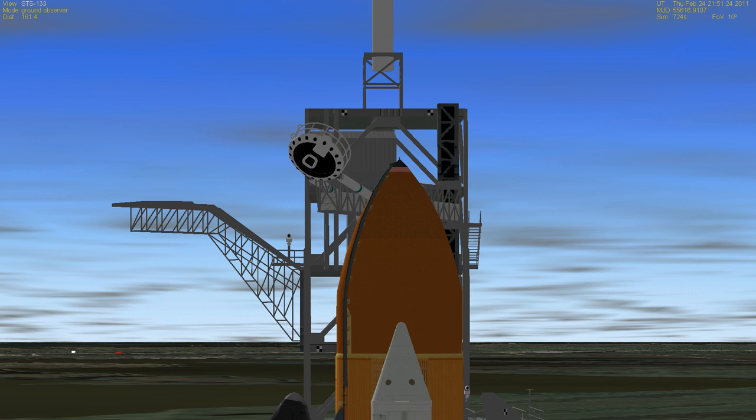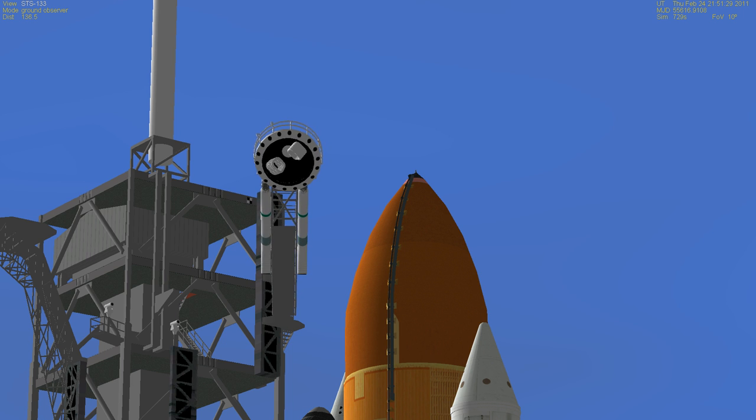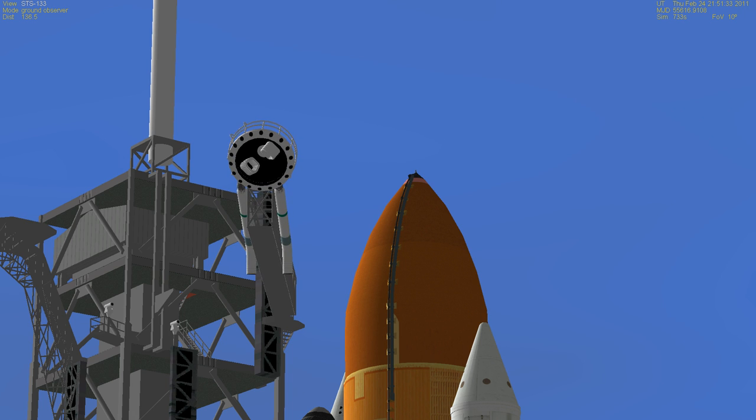T-minus 2 minutes and counting. TLS is go for ET LH2 pressure 6. Liquid hydrogen replenish on the external tank is being terminated as planned.